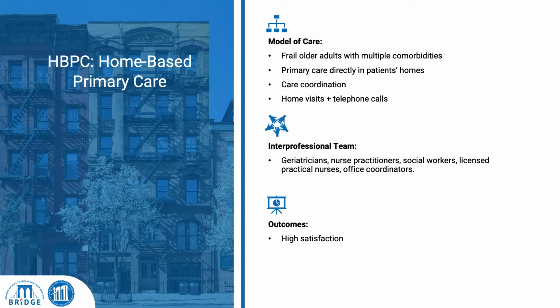And a similar model, but home-based primary care, so bringing primary care to the home, very commonly used by the VA. Designed for frail older adults with multiple comorbidities. And so primary care is given directly in the patient's home. It involves care coordination, home visits, telephone calls, with a broad interprofessional team that's usually funded by the VA. Geriatricians, NPs, social workers, LPNs, and office coordinators. And the outcomes, again, include high patient satisfaction.